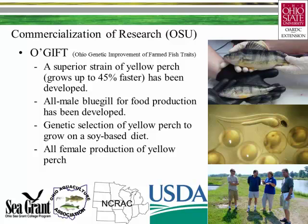In other industries, such as the cattle industry, we've seen growth rate improvements of up to 50% in some of the species, and we hope to see this in some of our local fish as well. Over the past 7 years at Ohio State University, we have developed a superior strain of yellow perch that grows up to 45% faster than the local native strain. We are currently testing that in on-farm tests and hope to have that available for market soon.